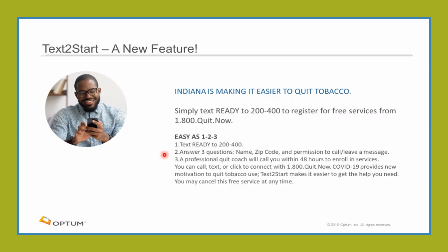They answer 3 questions: name, zip code, and permission to call and leave a message. And then a professional quit coach will call the patient within 48 hours to enroll in services. And they can connect through a variety of these modalities, from 1-800-QUIT-NOW to this text to start option as well. So again, the patient can cancel this free service at any time. So no obligation, and it helps reduce the barriers to engage patients in a quit journey that's right for them.